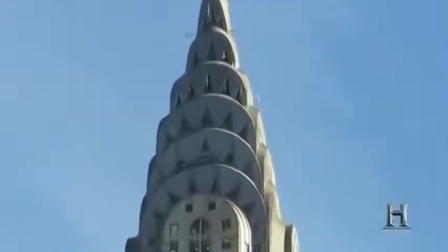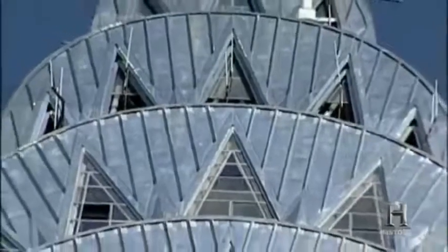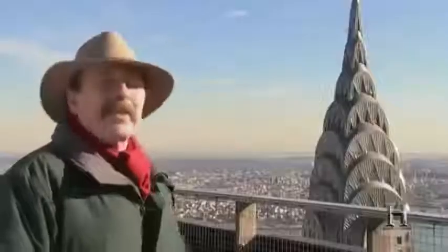Those receding circles rising up with the triangular windows and merging into that 185-foot spire rising into the sky. You can't miss it. Add to that all of the decorative features, the metal, it's got all of those geometric effects. There's just nothing quite like it. It is the Art Deco skyscraper.